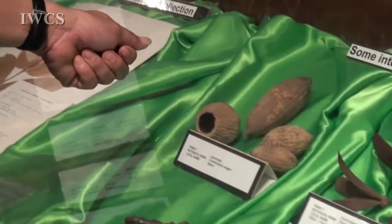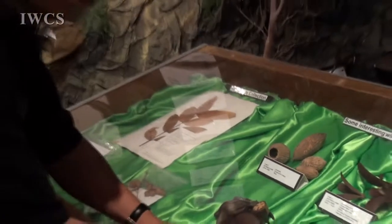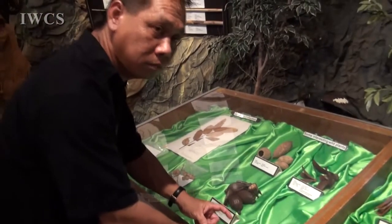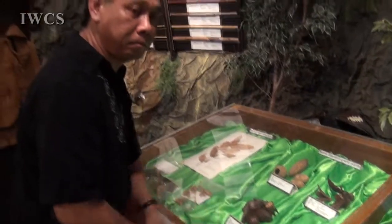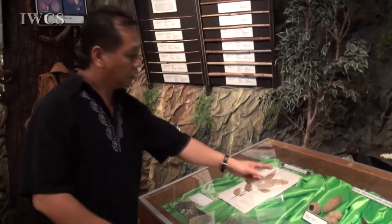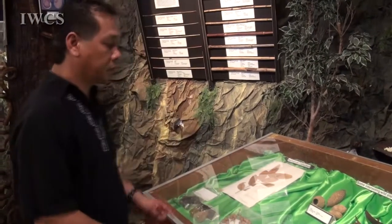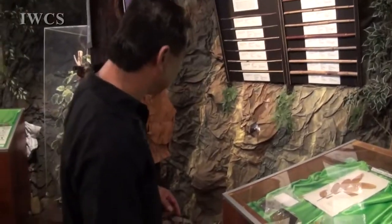Look at the seed of belian. It is believed that if you put that seed on the ground, it takes about 6 months just to germinate. Yep. So this is actually a belian seed. The hardest wood in Borneo.